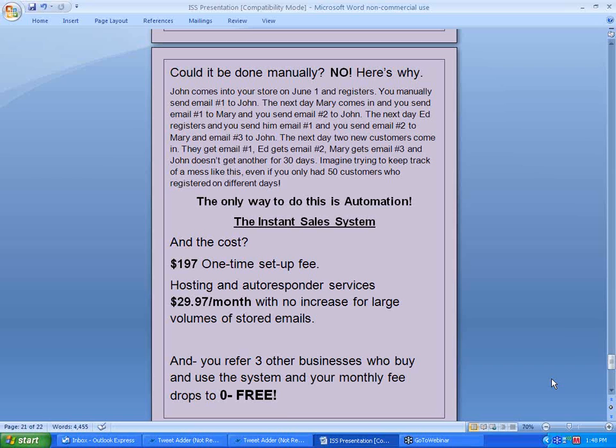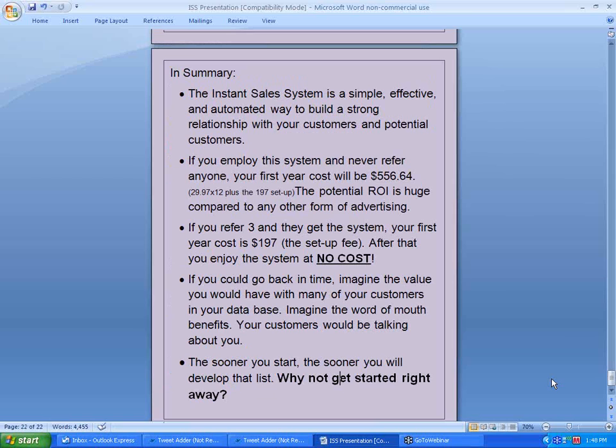And the cost? Well, it's $197, one-time setup fee, and hosting and autoresponder services, all of it, all the templates, everything, only $29.97 a month, with no increase for large volumes of stored emails. And this is really cool. You refer 3 other businesses who buy and use the system, and your monthly fee drops to 0. It becomes absolutely free.